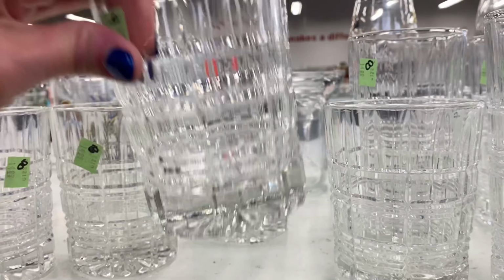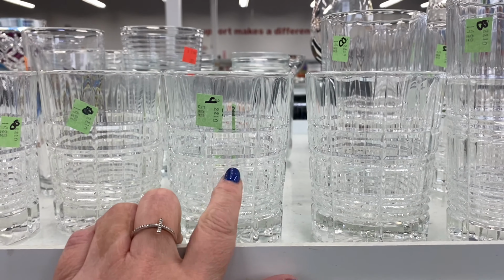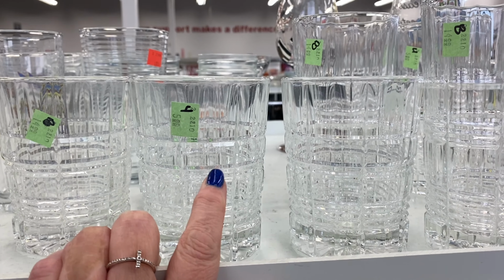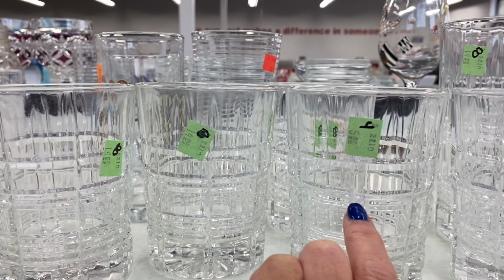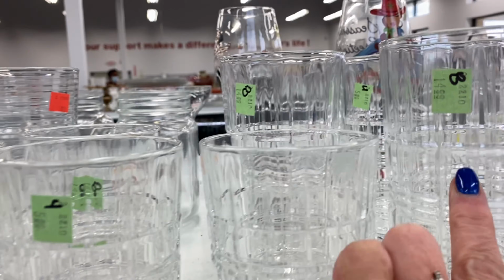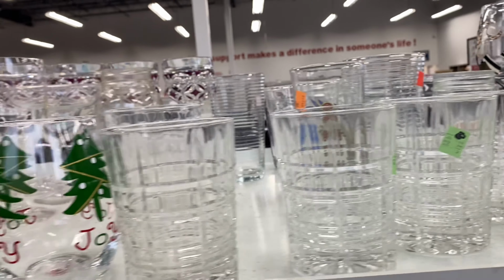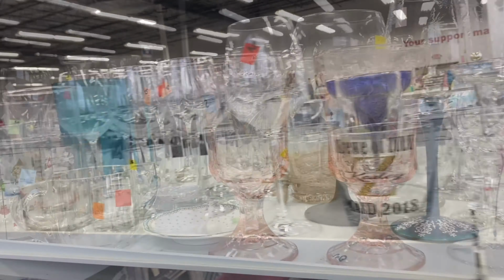I don't remember what this pattern is called, but I have seen it. I actually have a couple of pieces. This is $5.99, so I guess there's a set of 4 of these for $5.99. No, a set of 8 for $14.99. I'm not sure about that, but I definitely don't need any more glasses from them.